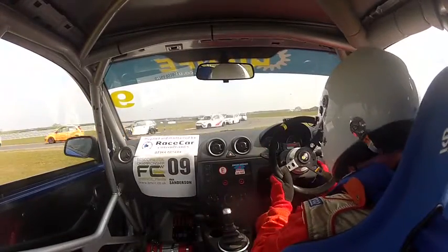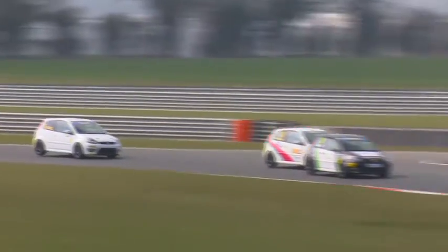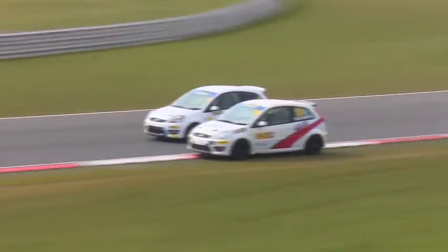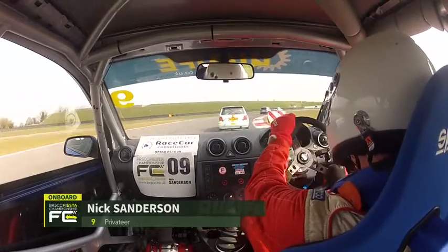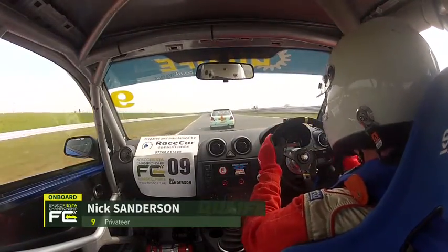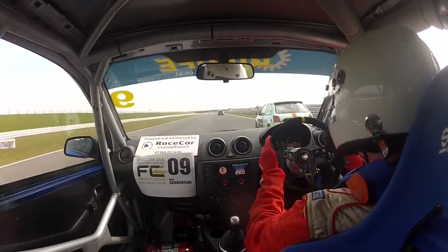And Nick Sanderson's hit from behind. The race leader, Nick Sanderson. We didn't see who did it. I suspect it might have been Sam Priest, who was running in second place, but Sanderson had a tap in the rear end. The car spun around. Hopefully he will rejoin the circuit. There's Ryan Falconbridge to the outside line, number 13 car, and we go in car with Nick Sanderson, who now has to do a recovery drive. Nick's going to be absolutely furious to be taken out like that.